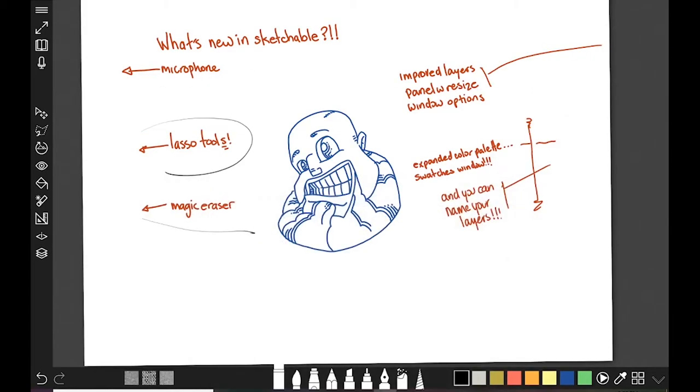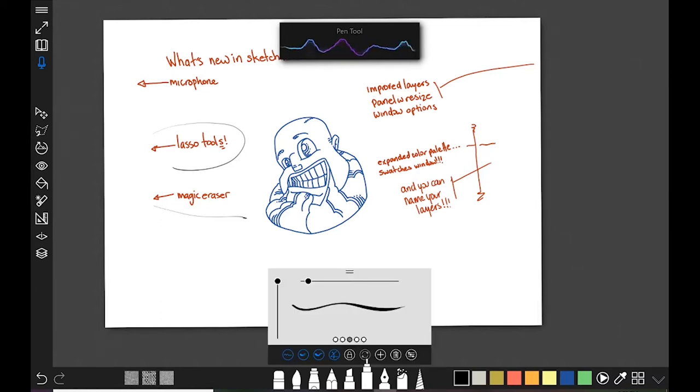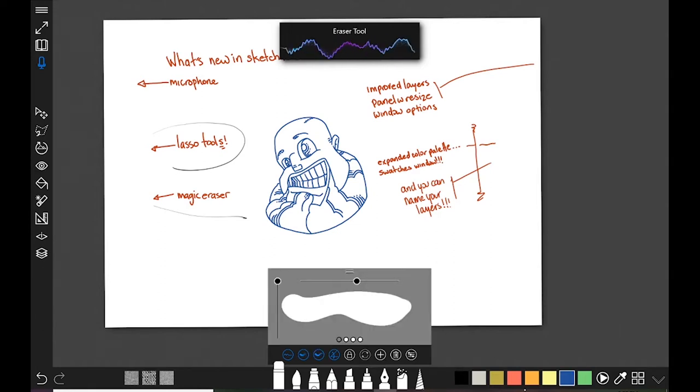So right now I have the eraser on. Let me turn on the microphone. Pen tool. And you saw that the pen tool came up. Of course, that's the last pen tool I was using. Eraser. Look at that. Green. Green color. Oh, hold on. Pen tool. Pen tool.